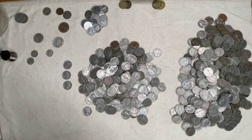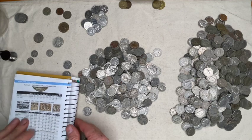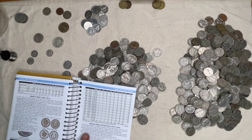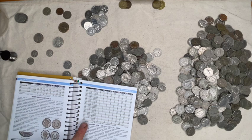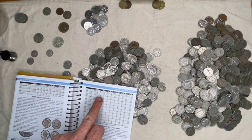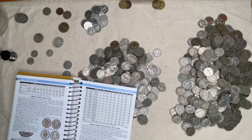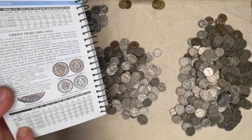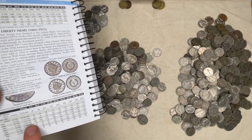And they were common dates as well. I believe the key dates of those are the last couple years and then the earlier years. So the 12S, that's a key date. The 12S is a hard one to find. I believe the 94 is a good year. And then on over here, the 85 and the 86, those are key dates.